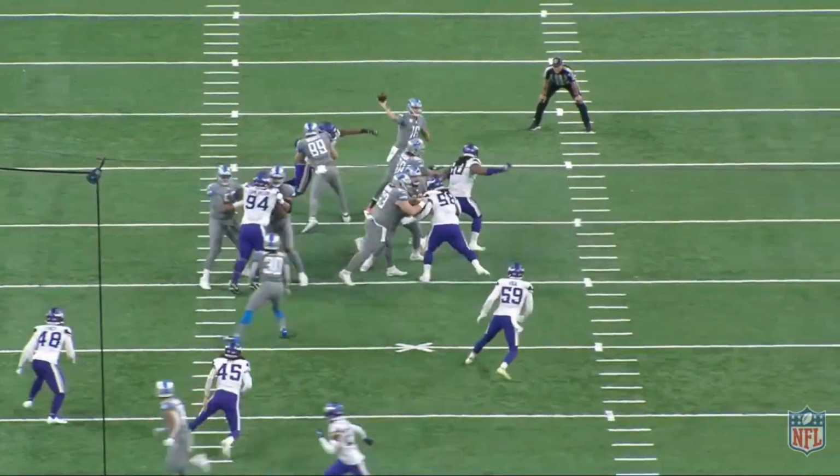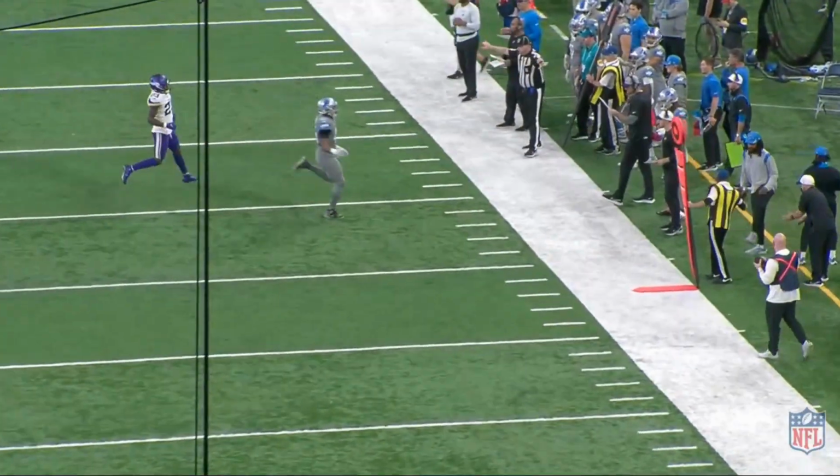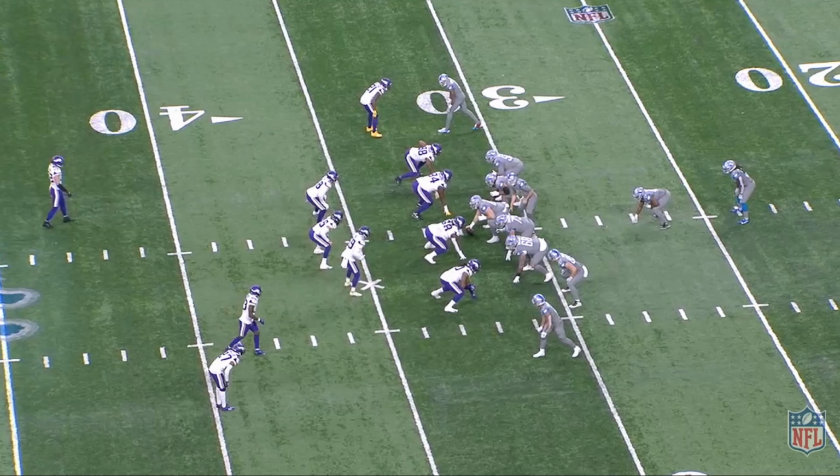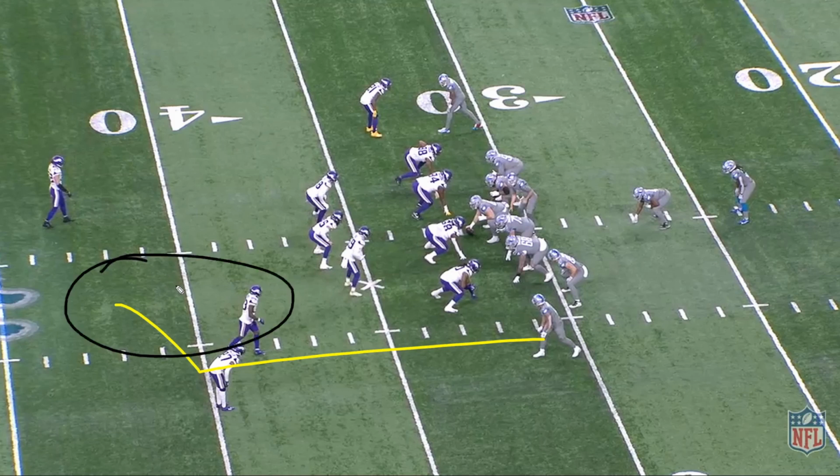Right here, Jared Goff, in my opinion, just misses a wide open kind of glance slant. Now, I've got a number of issues all over the place, and I want to make sure that I get it that, hey, you got a clicker. It's really easy with the clicker. I get it. By any standard, this is wide open.